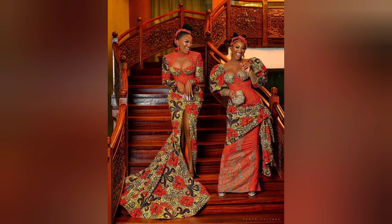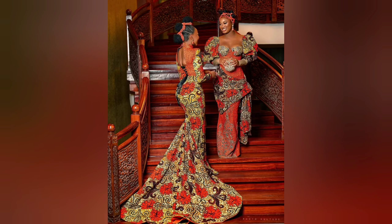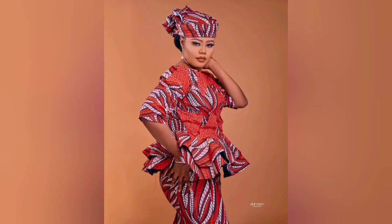Here it is. This long gun style is just newly released yesterday. So, which of these same print, different styles of Ankara are you going for? Please, can I know in the comment section? The sleeves, the print itself is very beautiful. It was released yesterday.